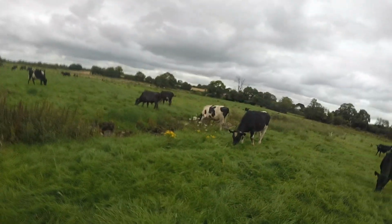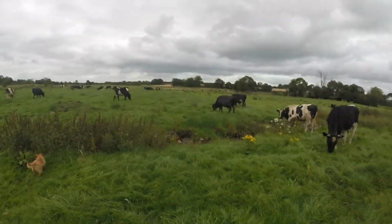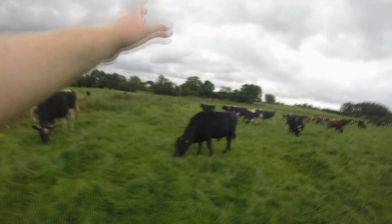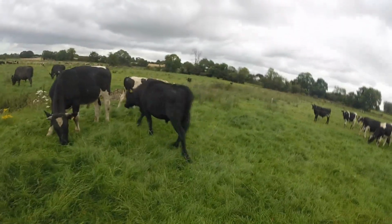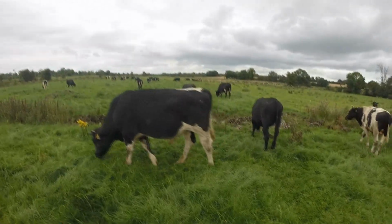If the weather doesn't dry up, we'll be forced to put them in. Probably afterward to eat this, because their rotation is very wet at the minute, and it's more important for us to try and keep the calves out longer than these lads. But that's it, so we'll skip on. We have a good few batches of cattle to see.